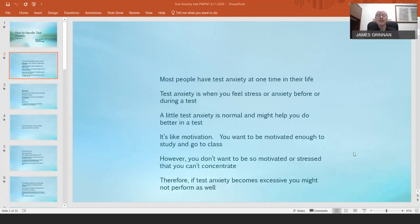So let me go back here to the handout. Test anxiety is when you feel stress or anxiety before or during a test. A little bit is normal. It's sort of like motivation. You want to have some test anxiety, or you wouldn't even want to get out of bed. So you want a little bit of nervousness so you'll study, but you don't want too much anxiety. It'll make it difficult for you to concentrate. So you want just a little bit, maybe a medium amount of anxiety, so you'll prepare.